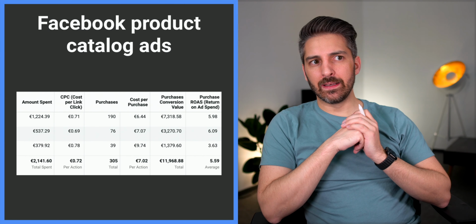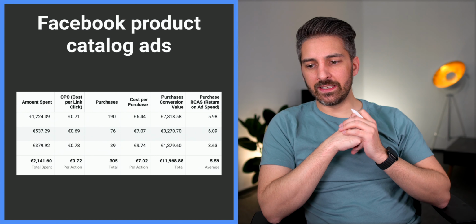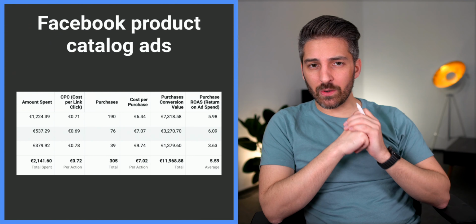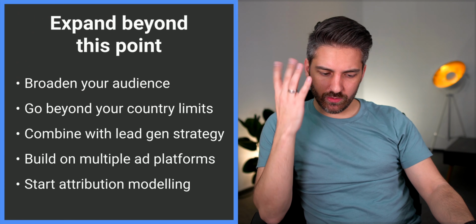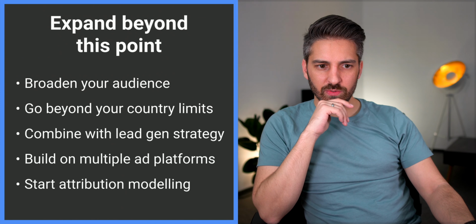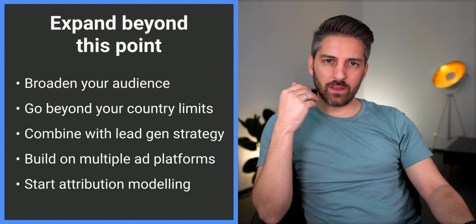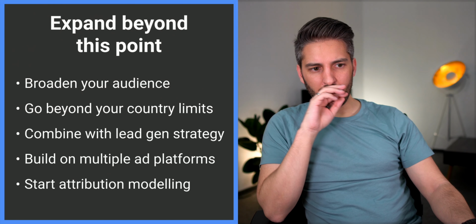And I think those 3 tactics are the ones that are going to make a difference in your e-commerce store on your way to double your e-commerce profits with a very high probability. How do you go beyond this? Now I told you some traffic strategies that I would implement in pretty much any e-commerce scenario if you haven't implemented them to the max already. So what can you do now?